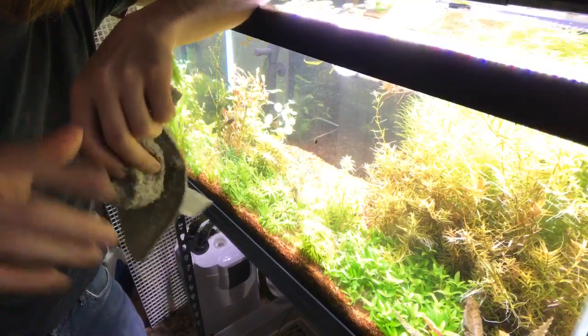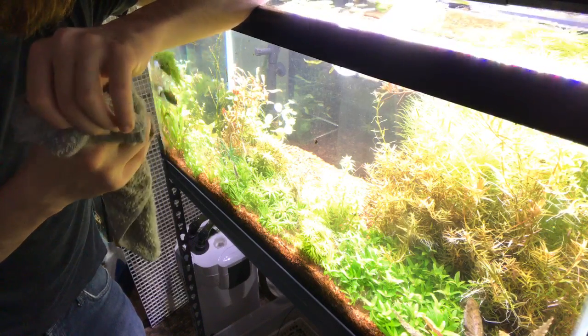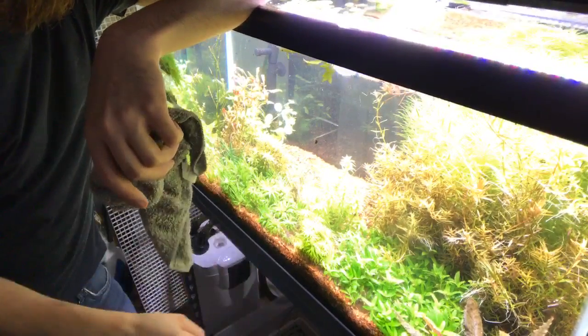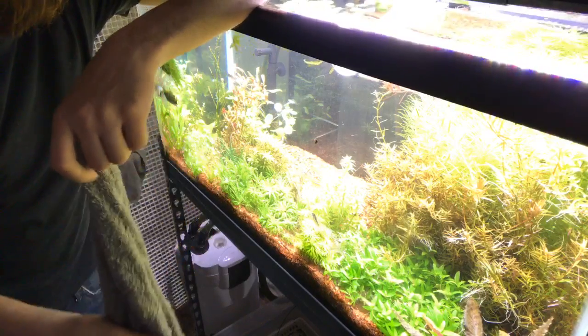I have blackbeard algae on the leaves of my creeping Jenny, but it's not blackbeard, it kind of looks more like black dust. Yeah, it's acid, Jake. Smoke it. Get flagfish. Where can I get a CO2 system?